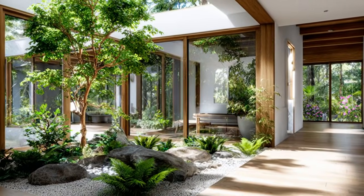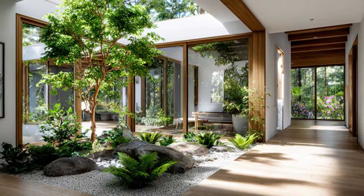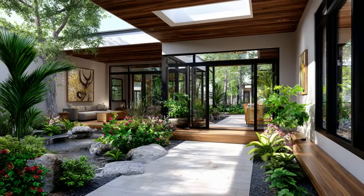Inside, thermal mass and passive ventilation reduce energy use to near zero, while a central courtyard filled with trees brings nature into every room. It's a masterclass in balance.